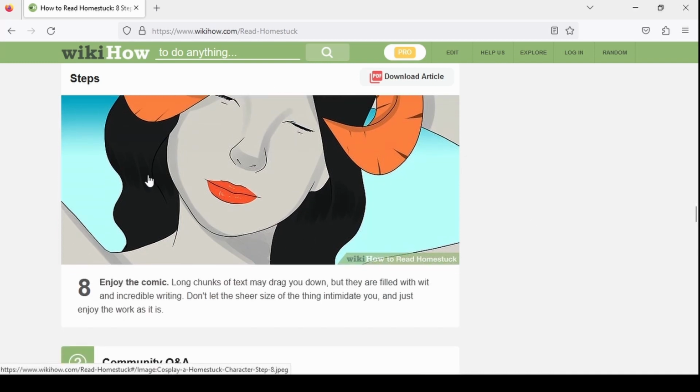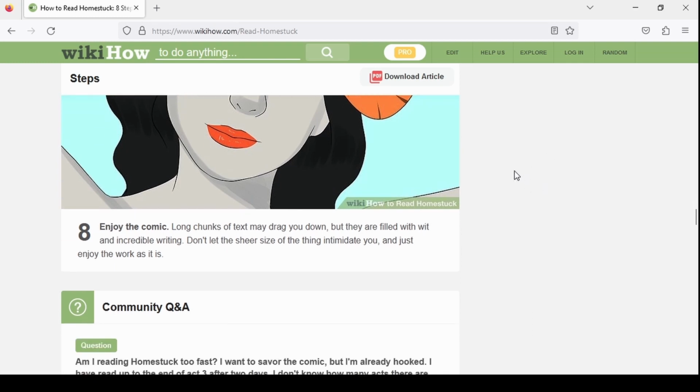Enjoy the comic. Long chunks of text may drag you down, but they are filled with wit and incredible writing. Don't let the sheer size of the thing intimidate you, and just enjoy the work as it is. As horrible as the fan base is, I actually genuinely enjoy the writing style of Homestuck, even though it is so hard to get through the first few acts.